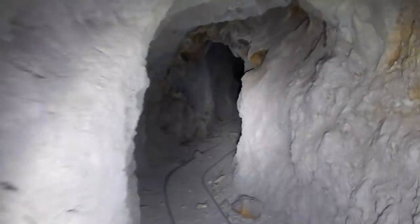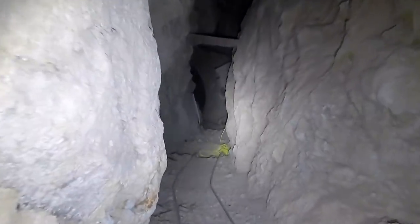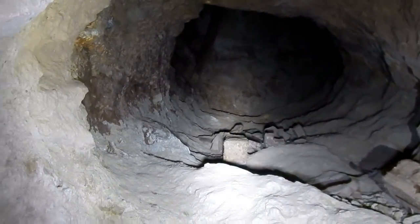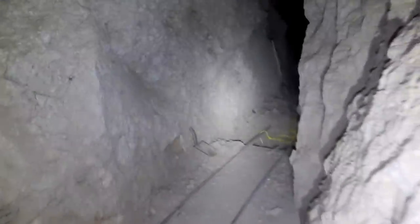We'll go over and look at the shaft for a second. Clackety clackety. Oh, there's a bat. That's a pretty big bat. Here's looking up the stope. We came down through that other side of it. There's some timbers in there. I'm not sure what this was. Back to our rope. Julie's gree-gree hanging there.